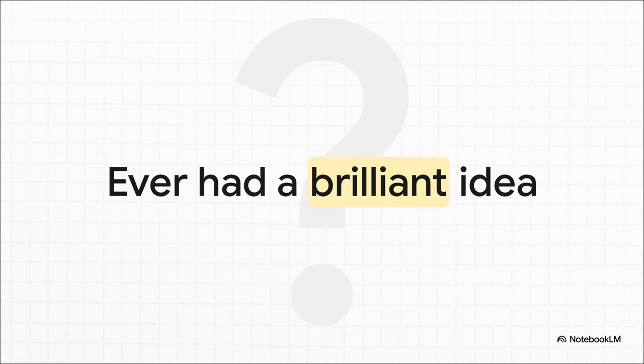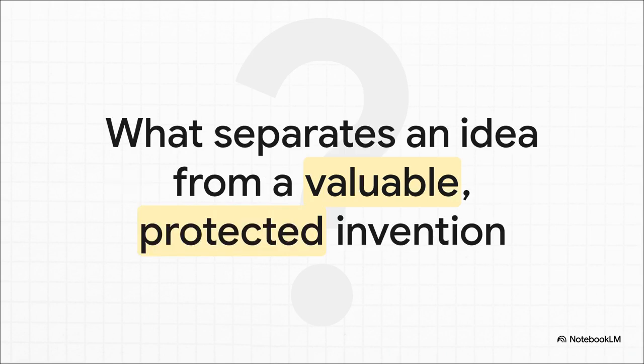That light bulb moment. Maybe it's an idea for a gadget, or just a way better way to do something. That little voice in your head goes, whoa, this could be huge. But what's next? What do you do with it? And that right there, that's the big question, isn't it? What's the difference between just an idea and a valuable, protected invention?